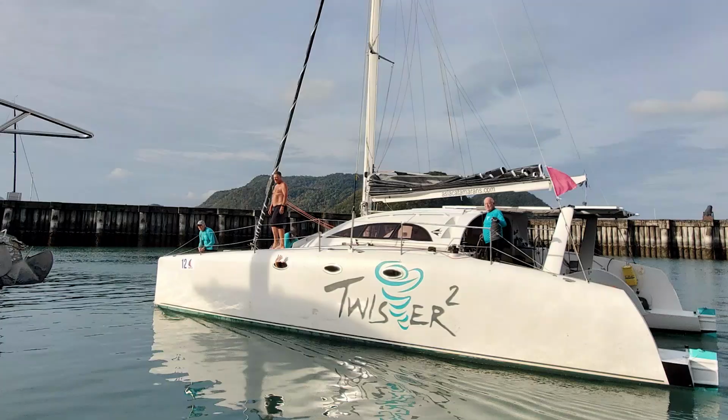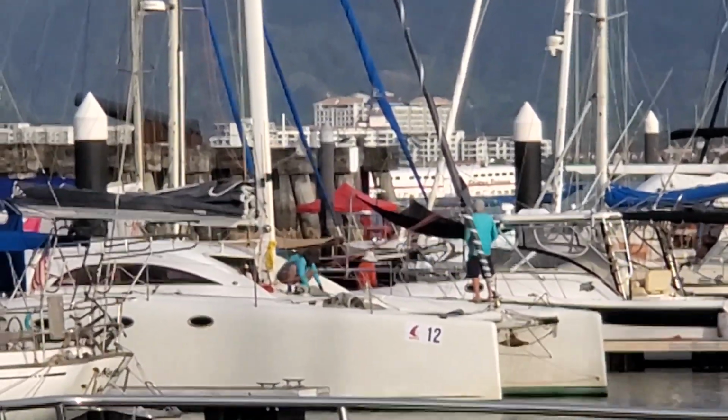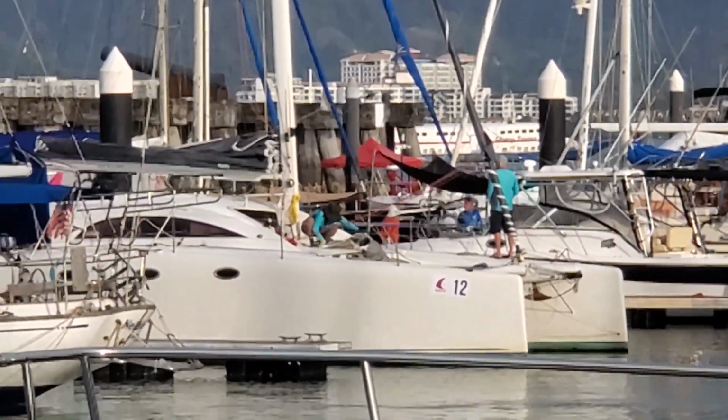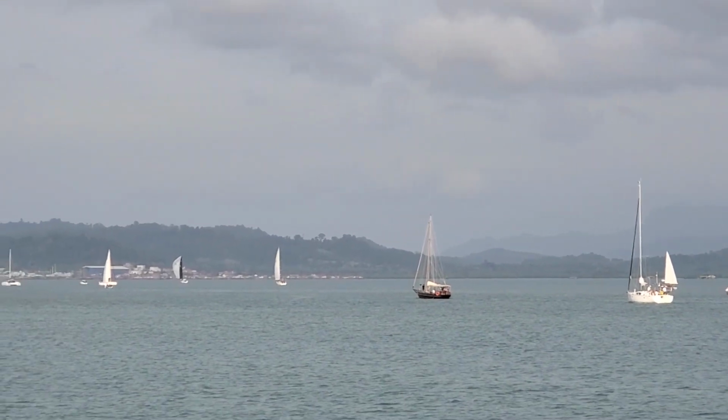So that's Twister 2 over there, we made friends with. They're on a Stealth catamaran out of Phuket. Really nice people. People are getting ready for the race.